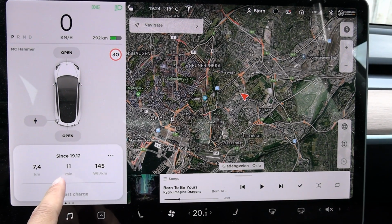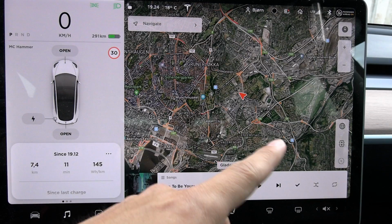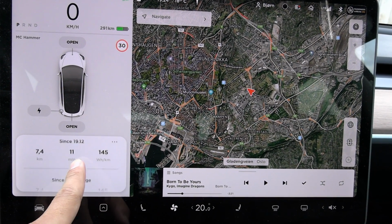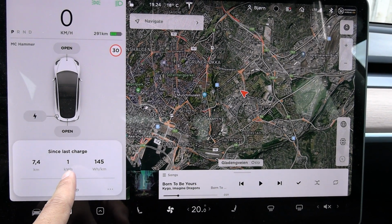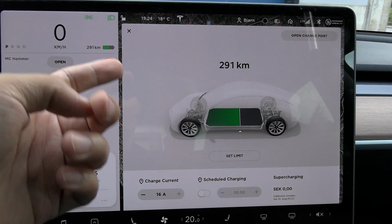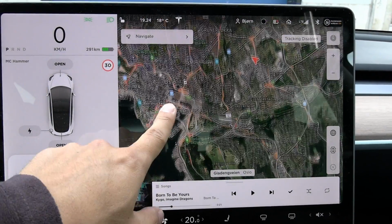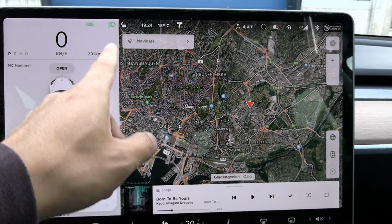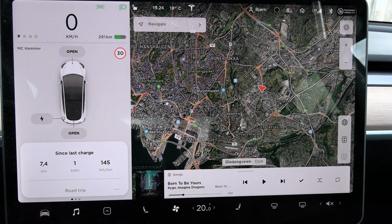All right, I'm now at my destination for now. So you see, we spent 145 watt-hour per kilometer only, but there was a downhill from my home to this place near Helsfyr. And you see that we drove for 11 minutes, 7.4 kilometers driven, 1 kilowatt hour spent. And we started with 299 kilometers and now we have 291. So I only spent 8 kilometers. Of course, in another scenario, if I went downtown, I'll spend slightly more, but still nowhere near 300 kilometers. But okay, let's do whatever I have to do here and then we'll see.